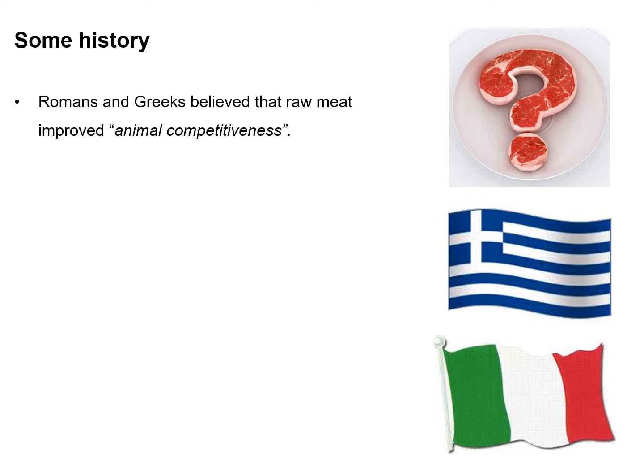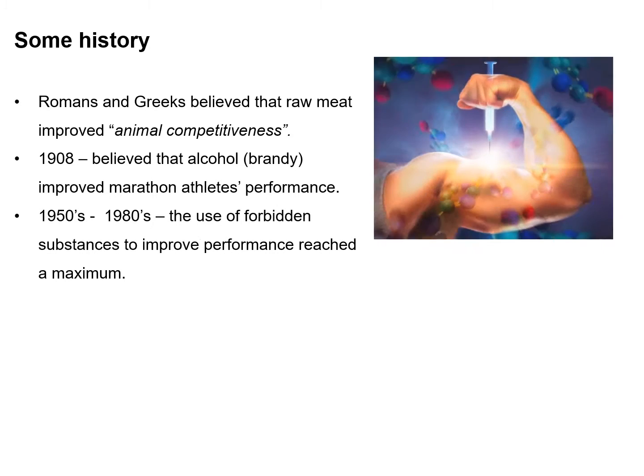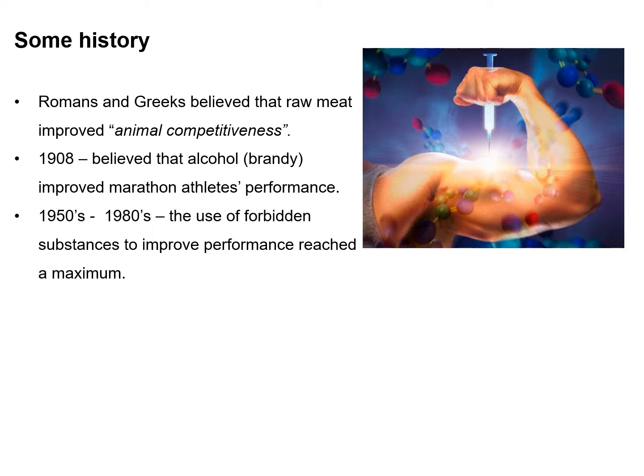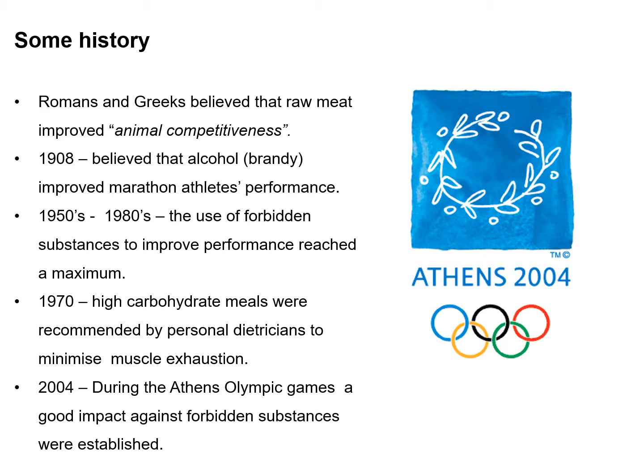Some history regarding ergogenic substances. Romans and Greeks believed that raw meat improves animal competitiveness. In 1908, marathon athletes believed that alcohol improves performance. From the 1950s to the 1980s, the use of forbidden substances to improve performance reached a maximum. In the 1970s, personal dietitians recommended high carbohydrate meals to minimize muscle exhaustion. In the 2004 Athens Olympic Games, there was a good impact against forbidden substances.